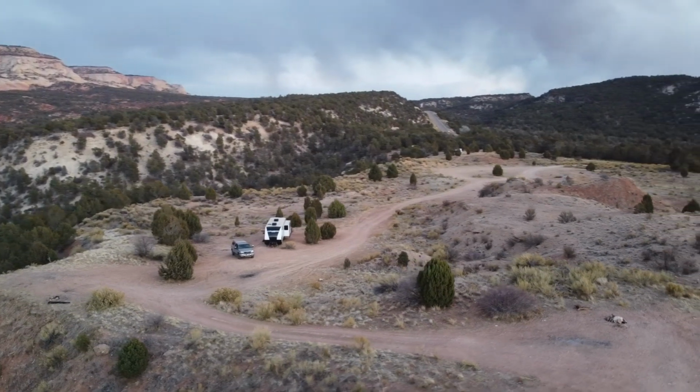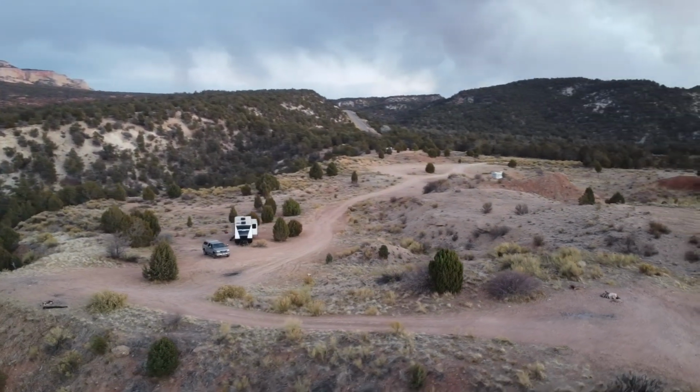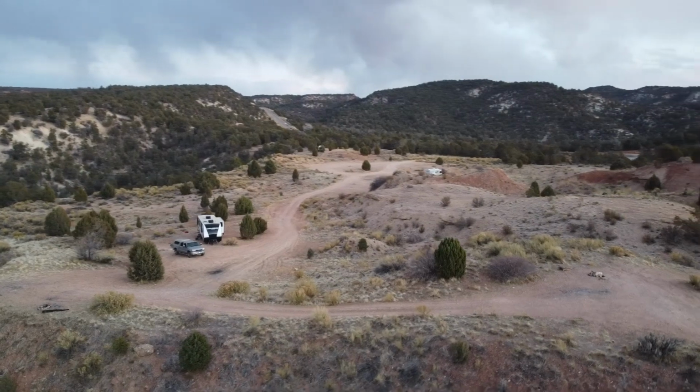Also, a lot of the free campsites in the area are notorious for being very sandy and almost impassable if it's rain or snow or any type of wetness. So this one is nice in that even when it was snowing, the road never got really too muddy or anything like that. So what are some things you noticed about this spot specifically?